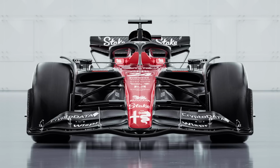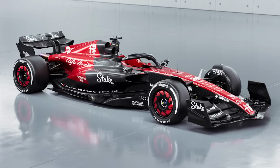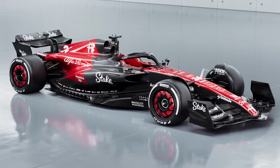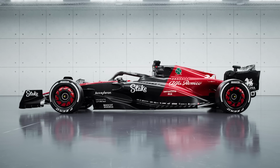Now, AlphaTauri are launching their livery on Saturday from 10:30 p.m. GMT, and depending on how long it takes to get to the actual unveiling, I might be live shortly afterwards with some initial reaction.